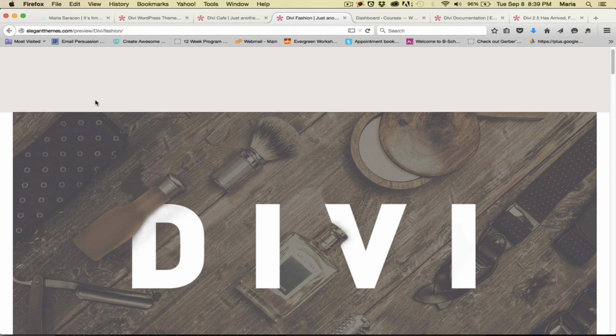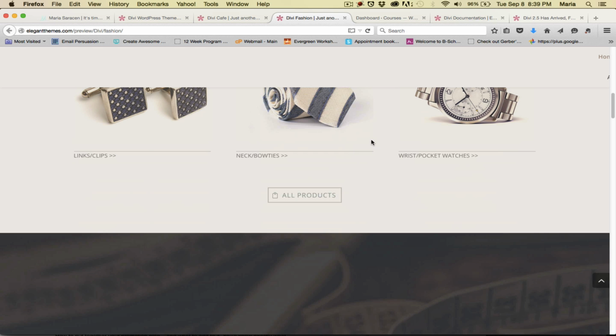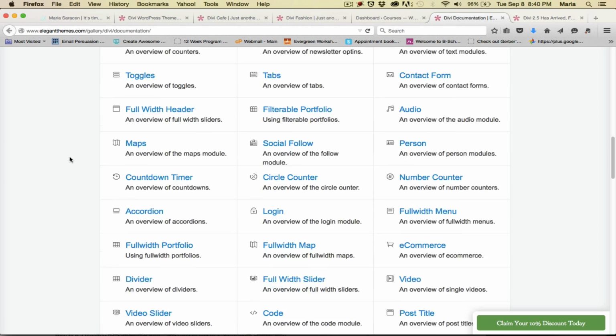This is the Divi fashion demo. Actually it's not a fashion blog, it's just fashion. But you can see, again, beautiful design and layouts. And these are so easy to put in because, as I will show you, Divi has a ton of modules. The modules are basically drag and drop components that you can put together to create your website, so that you don't have to reinvent the wheel. You don't have to know a stitch of code to do this. It's just the easiest thing in the world. And honestly, even if you're a technophobe, it will take you probably a week to figure it out, if that, and you will be on your way to designing without any issues.